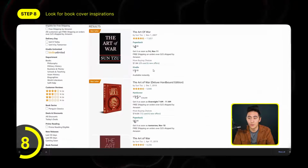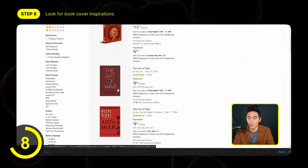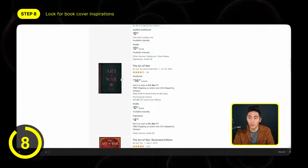And you can see what I mean, because there are plenty of other variations of The Art of War. This one is more red and hardcover. This one is a little bit more simple. And again, they've got thousands of purchases. These people are making hundreds or thousands or tens of thousands of dollars a month by just changing the cover.